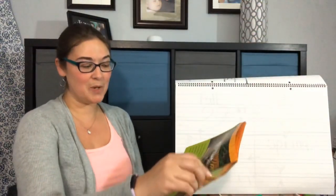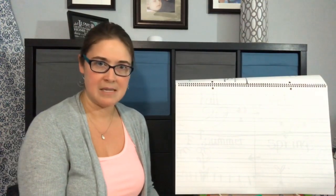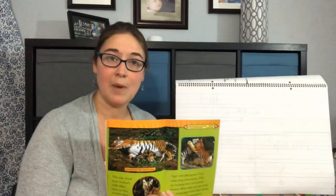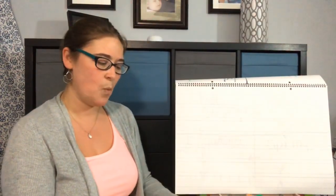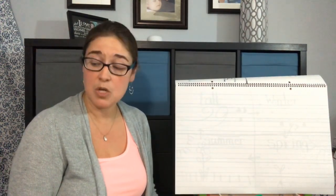Okay, so we read a little bit about our tiger cubs. Then it goes into something else on the next page. So we're going to stop there and we're going to get a chance to do a little writing about tiger cubs. And I want you to think about, what did you learn about tiger cubs? Something new that you learned.